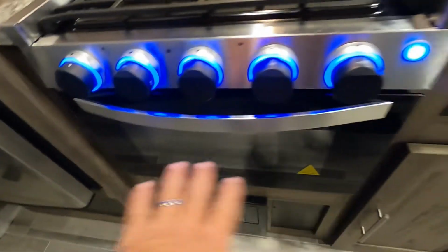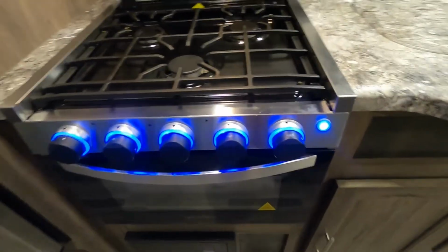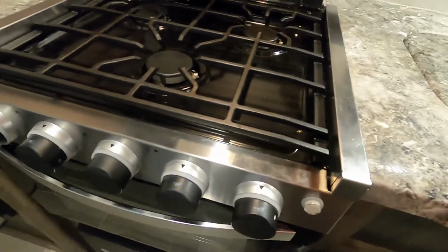Spark it here. There's no pilot light down there. That will light it. And then just turn it to the desired temperature. Shut your panel light off.